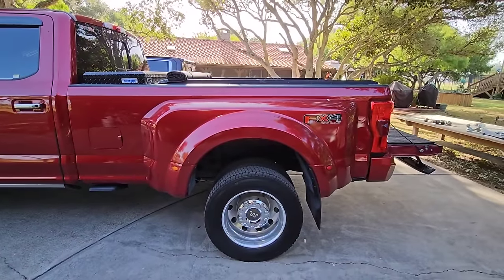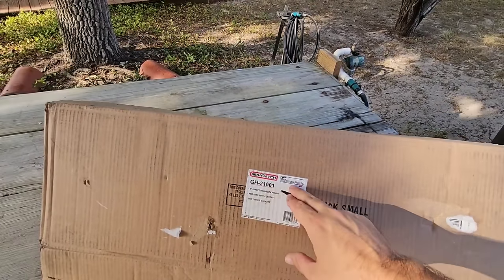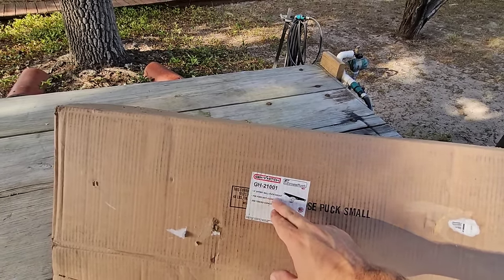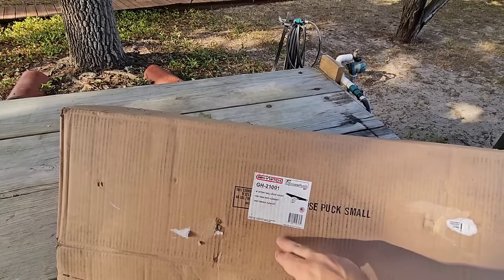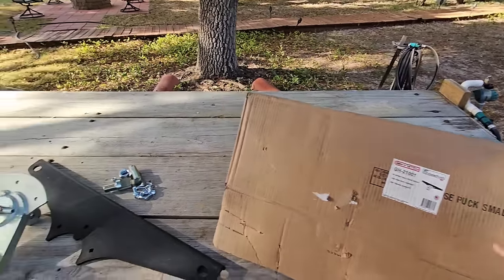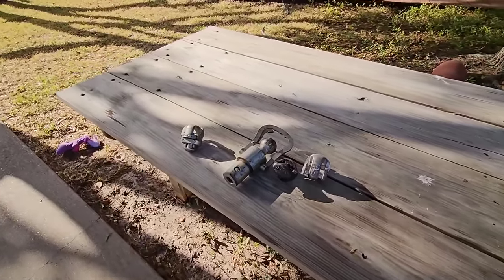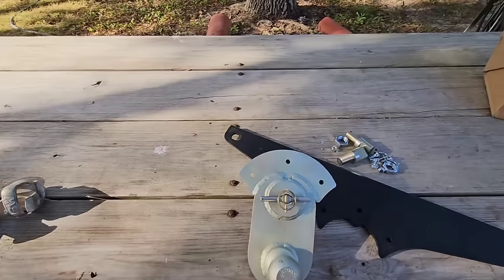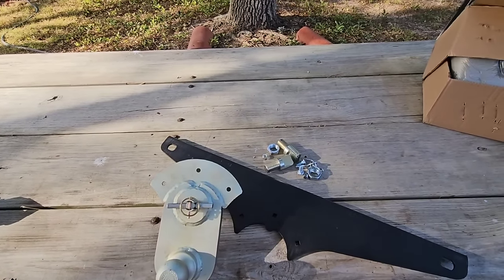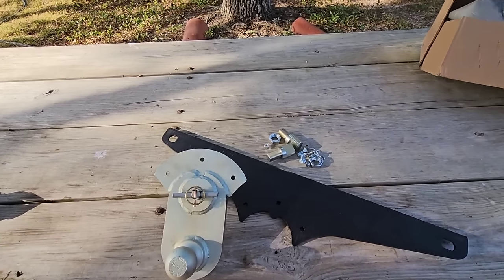So what did GenY do? Let me show you. The name of their product is called the GoosePuck, and it is the 5-inch offset ball puck mount for Ford 2017 through current. 25,000 pound towing capacity. So this is it in front of us. I have it next to the B&W setup. And this is essentially the way that the folks over at GenY were able to create a really innovative solution to moving the ball further back.